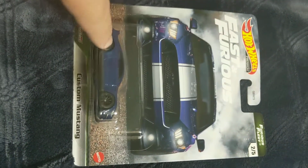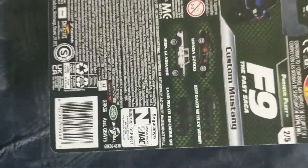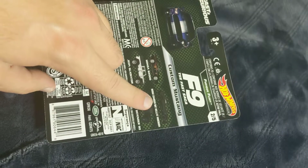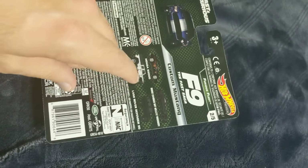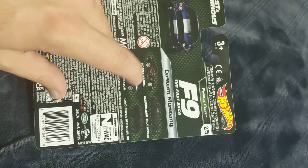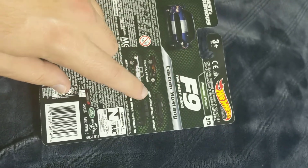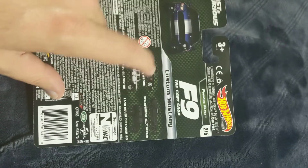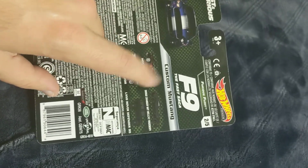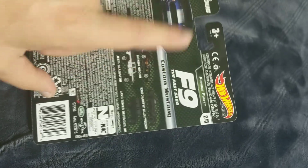This custom Mustang is from the Furious Fleet set. Surprisingly enough, I was able to get this Dodge as well. The Honda S2000 seems to be gone really quickly at any store that this Furious Fleet set is sold at, which is a Hot Wheels Premium Fast and Furious set. That one seems to be going pretty quickly, and so do the Dodge and the Mustang.